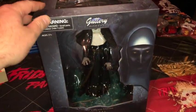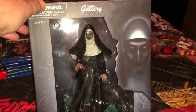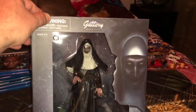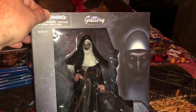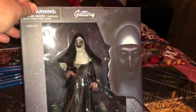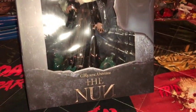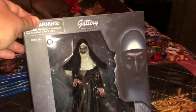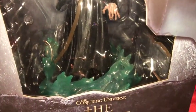The next piece here is a pretty large piece. This is from Diamond Select Toys, and they're a little on the pricey side. And this is a statue of Valak, the demon nun, or the nun from the Conjuring universe. I'm gonna take her out of the box so you guys can see her better. I mean, it looks way better out of the box. I just wanted to kind of show you what the box looked like.